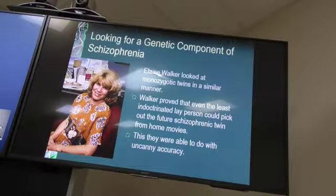Elaine Walker looked at these same monozygotic twins. She proved that even the least indoctrinated layperson could pick out the future schizophrenic twin from home movies. This they were able to do with uncanny accuracy. So anybody in this room can pick out somebody with schizophrenia. If you see them, you know that there's something wrong.